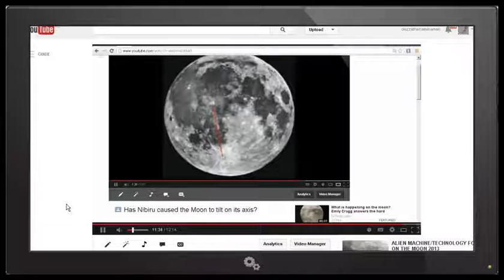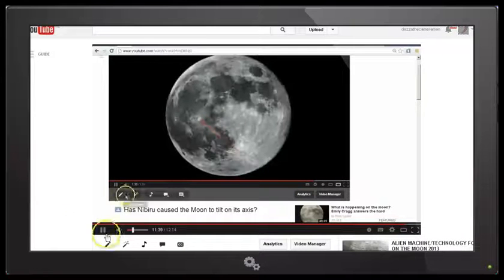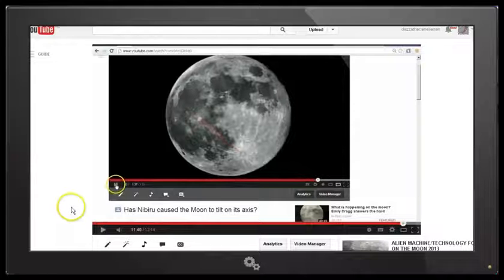And in exactly the same way, we will see that the moon appears to change its angle as it travels across the sky. Okay, so there's an example with the aircraft.